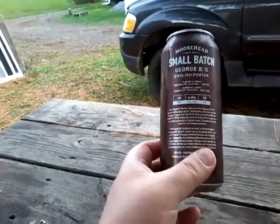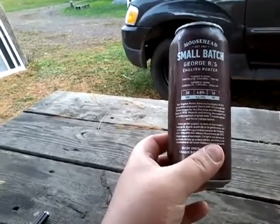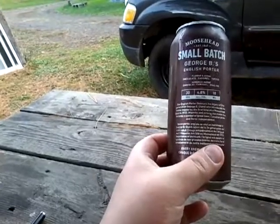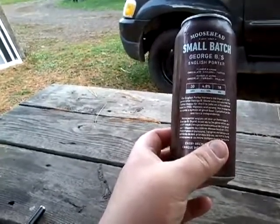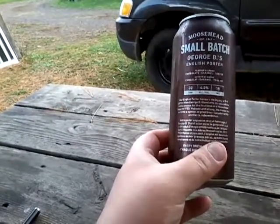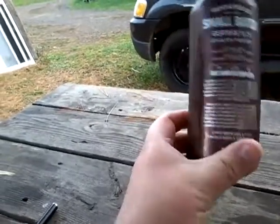Don't need flavor notes. 30 SRM, 18 IBUs. Our English Porter honors the legacy of third generation George B. Oland, who introduced the iconic moose for the first time on a Moosehead label in 1933. Majestic and strong, the moose has become a symbol of a great beer, Canadian pride, and fierce of the whatever. Who gives a shit?